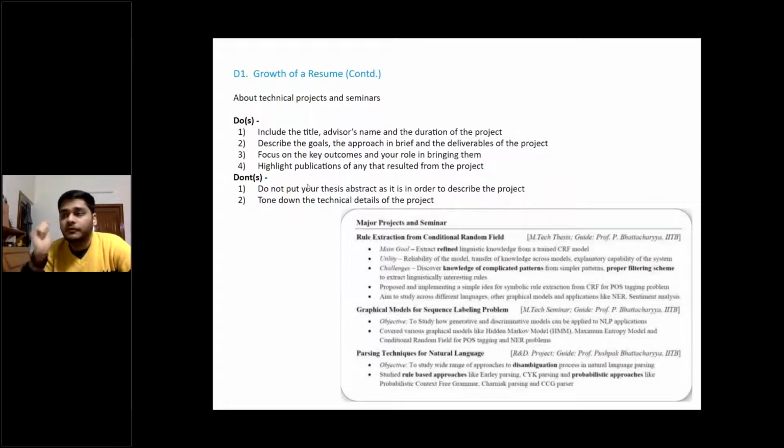Right. So for technical projects and seminars, there are certain guidelines about it. Most people would want to write something regarding these aspects in their resumes, and hence the do's and don'ts follow. So just going through the points once, the do's would include the title, advisor's name, and the duration of the project itself. You would have to describe the goals and the approach in brief and the deliverables of the project. Now, this is necessary because the recruiter would not essentially be knowing of the stuff that you've done or was expected of you from the project itself.